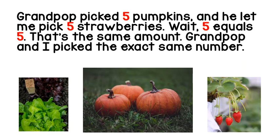Grandpop picked 5 pumpkins, and he let me pick 5 strawberries. Wait, 5 equals 5. That's the same amount. Grandpop and I picked the exact same number.